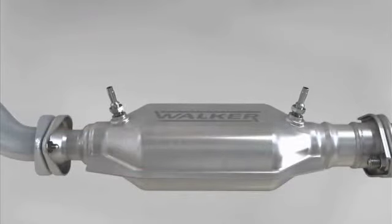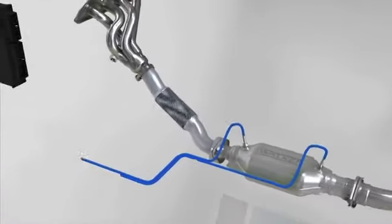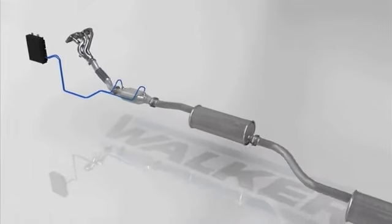At the same time, the use of the second lambda probe on the catalytic converter output became standard as an item used to monitor catalyst performance through the oxygen consumption produced by the oxidation reactions occurring inside.